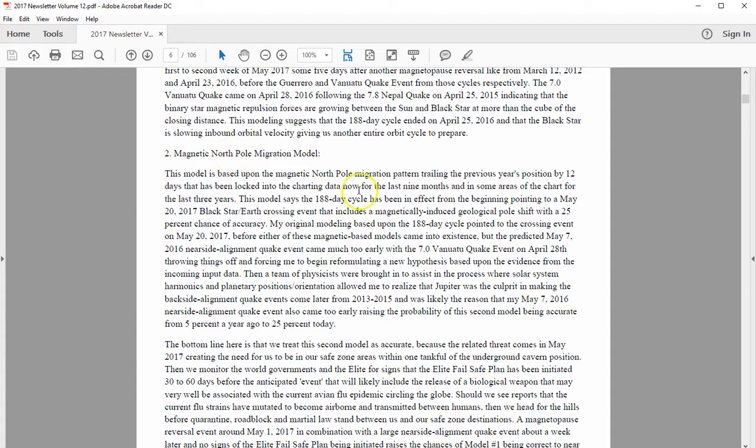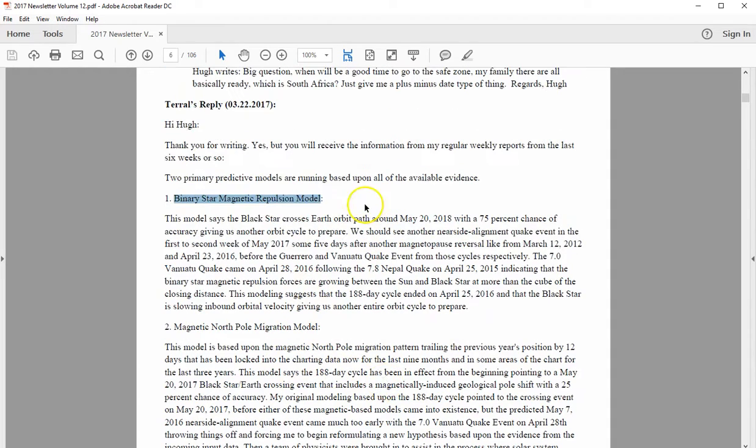And some people think this is 10 degree model. No, this is 25 percent chance. I keep saying degrees. My apologies. It's the percentage, the chances of accuracy. So these are competing models. And the primary model up here has the best chance.